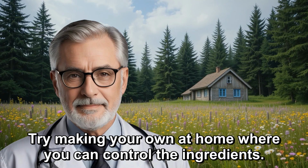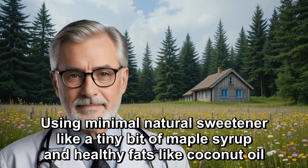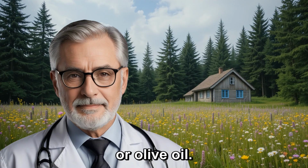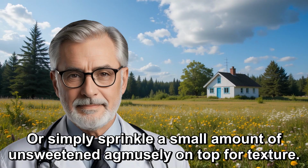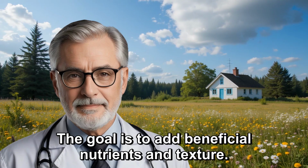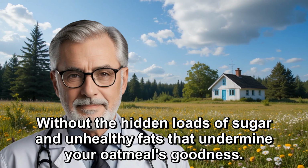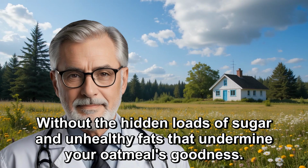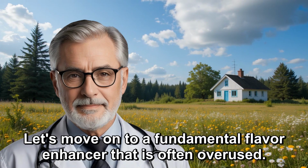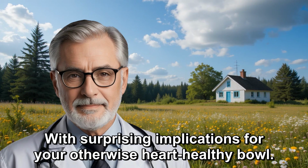If you love granola, try making your own at home where you can control the ingredients, using minimal natural sweetener like a tiny bit of maple syrup and healthy fats like coconut oil or olive oil, and focusing on nuts, seeds, and whole grains. Or simply sprinkle a small amount of unsweetened muesli on top for texture. The goal is to add beneficial nutrients and texture without the hidden loads of sugar and unhealthy fats that undermine your oatmeal's goodness.